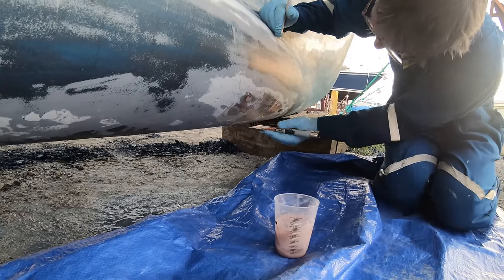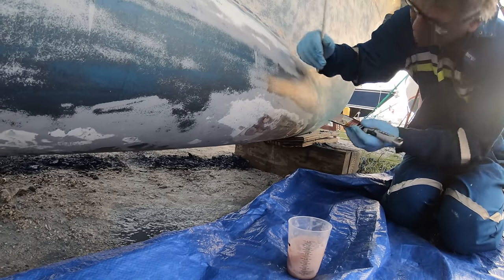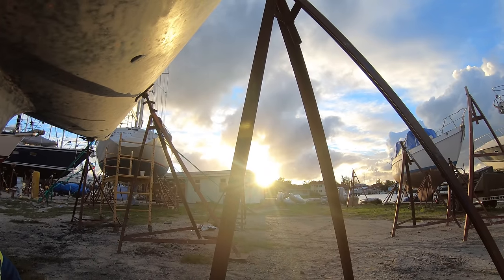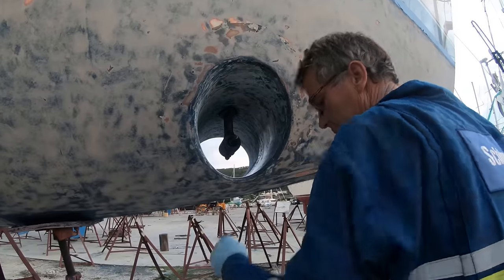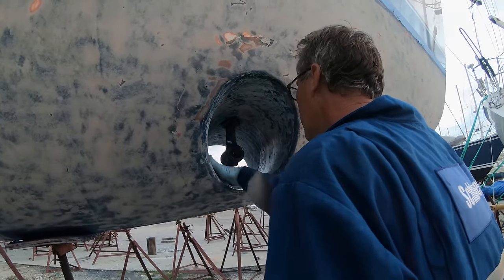Epoxy time again to fill the scratches from when we touched bottom in Bermuda. The worst bit was here. Lovely sunset light. I've got to make sure it's really smooth because the propellers won't go in otherwise. It's night. I'm trying the waterline to see if I can get it good. A little more in the morning.